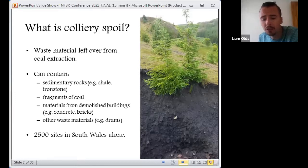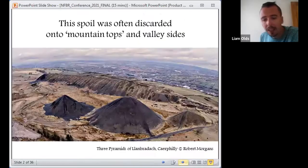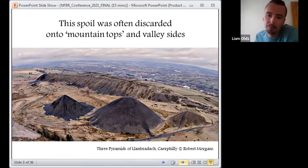And these sites are quite numerous. In South Wales alone, we have about 2,500 of these sites, and I'm not sure what the figures would be across the UK, but it's quite a significant land area that these sites cover. Quite often, this waste material was tipped in the landscape, and in the South Wales valleys, it was often tipped on the mountain tops or valley sides to form these really iconic spoil tips, really iconic features within the landscape, as you can see with these three pyramids of Llanbradach near Caerphilly, really quite amazing looking sites.